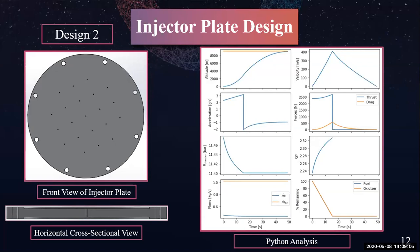The reason we drastically reduced this is because now our acceleration came down to about 3 Gs, which is a lot more manageable and a lot less bomb-like. This injector plate design did meet the requirements that we were shooting for. We ended up getting to about 33,500 feet. And this is all simulated because we weren't able to manufacture or test it. Our max velocity ended up being about 408 meters per second, which is still theoretical. It's still a little bit on the fast side, but there's still a lot of testing to be done on the plate before it's actually finalized.